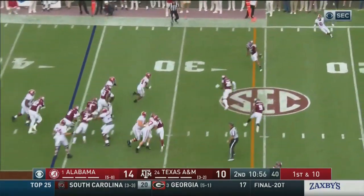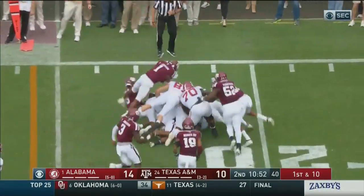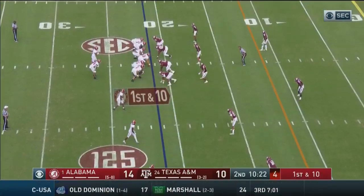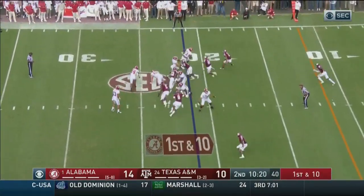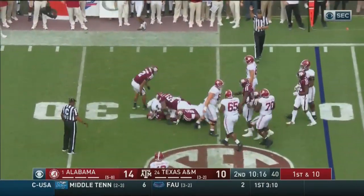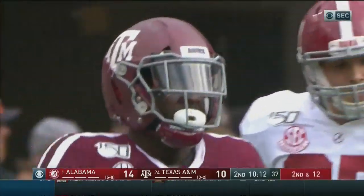Robinson looking for a place to run. Finds one, and he's got a first down. And he's still going, down to the 22-yard line. Running hard. At the 21-yard line, a first down. Robinson trying to sweep the left side, and he's going to be dropped for a loss. Nice job by the Aggies defense. Anthony Hines led the way.